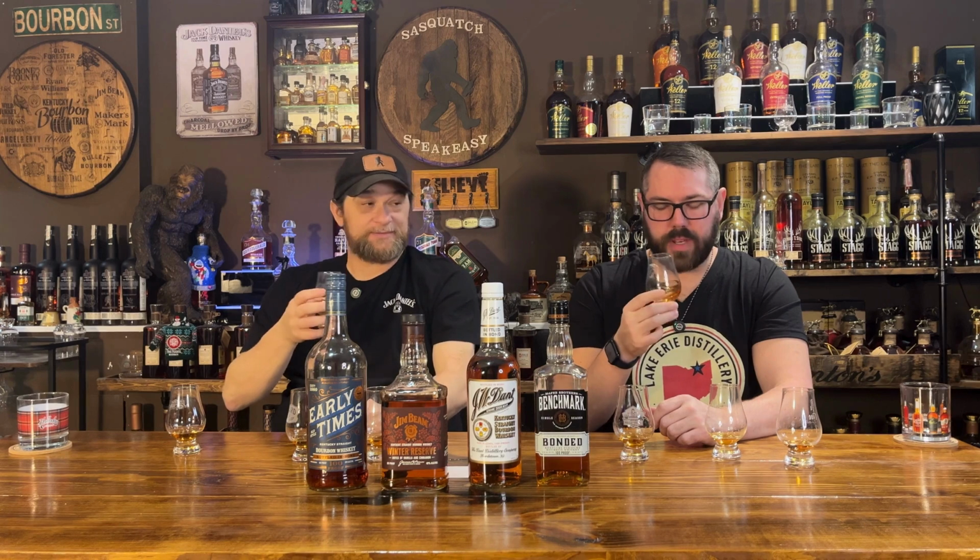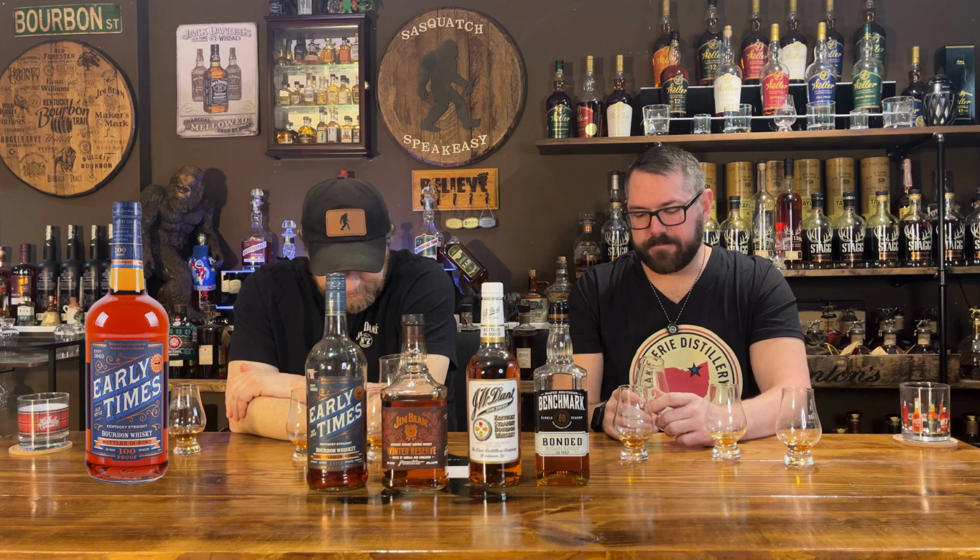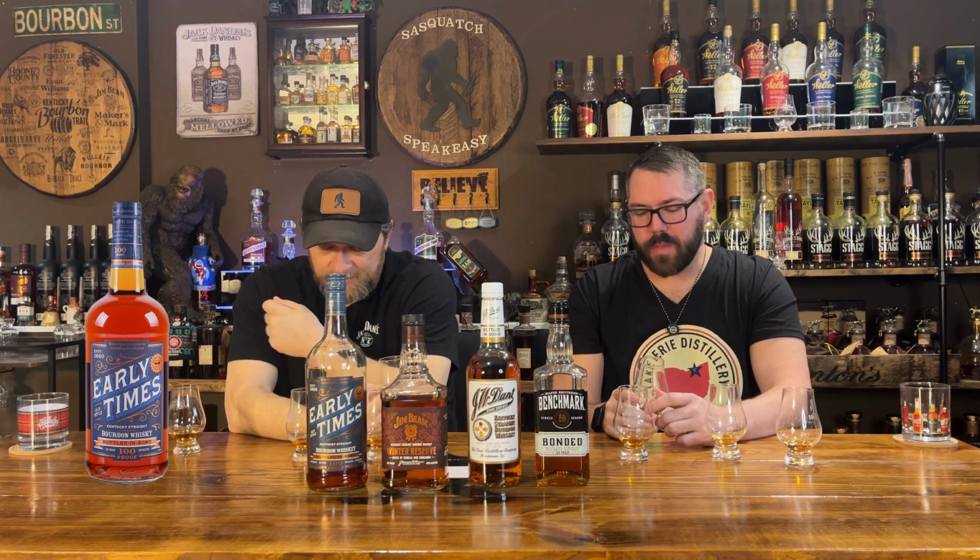C's got a great nose. Yeah, it does. All right. I think that's my favorite. That's got the best finish so far, for sure. Just mellow, consistent all the way through. Best mouthfeel. Yep. There's some oak and brown sugar, but it's mixed in with a baking spice.